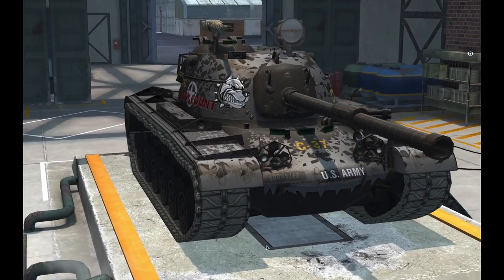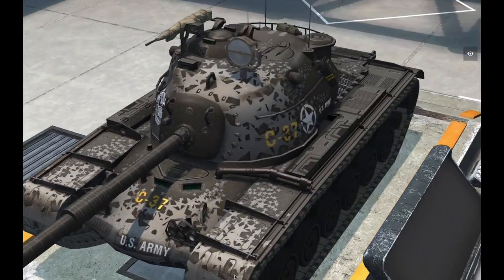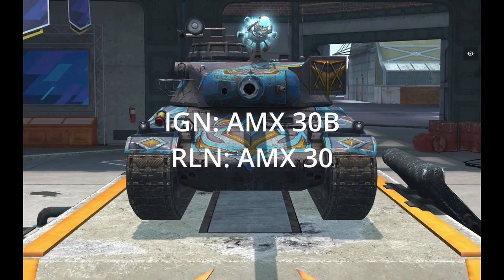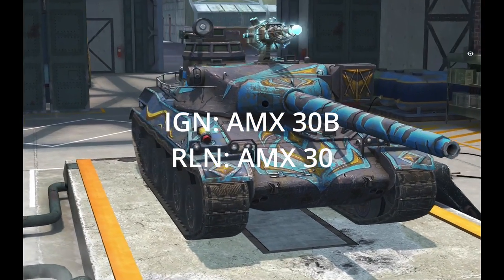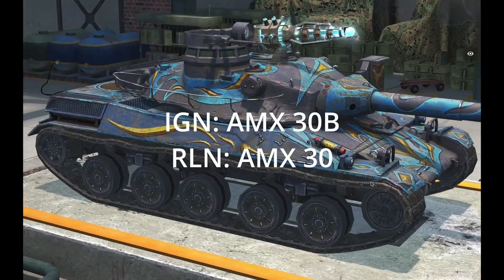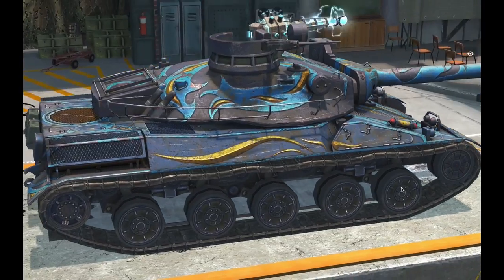Finally, moving away from the American tanks, next on our list at number 4 is the French tank, the AMX-30B. Now, in the game, the AMX-30B is a collector. It's found at tier 10, it's under the French line, and it's a tank that really did exist, and one that also saw real-life combat.